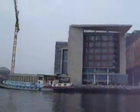On top of the new library there is a restaurant. I hope that says enough.